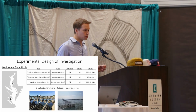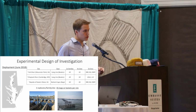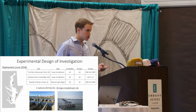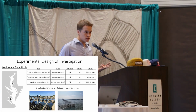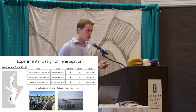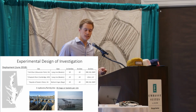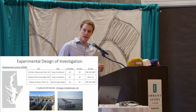These oysters were deployed to 3 sites in the Chesapeake Bay. 1, the York River, Virginia, which is a high salinity site. 2, the Chesapeake River in Maryland, which is a low salinity site. And the bay side of the eastern shore of Virginia, which is also a high salinity site. At the York River and Chesapeake, oysters were deployed in longline baskets. And in the eastern shore site, they were deployed in bottom cages.